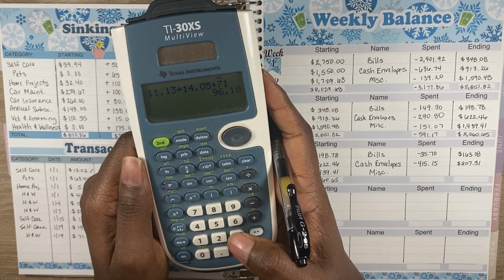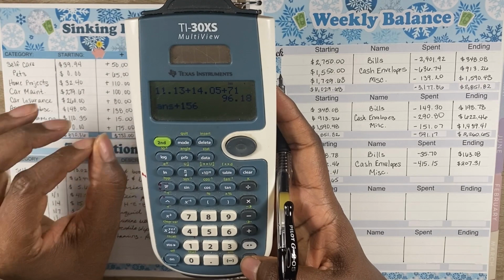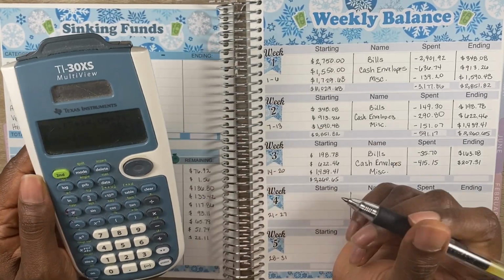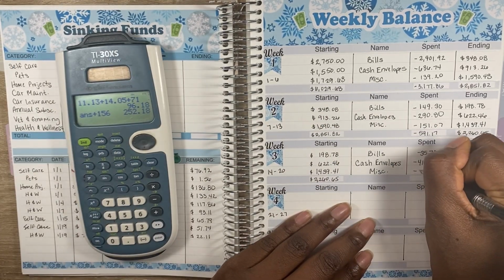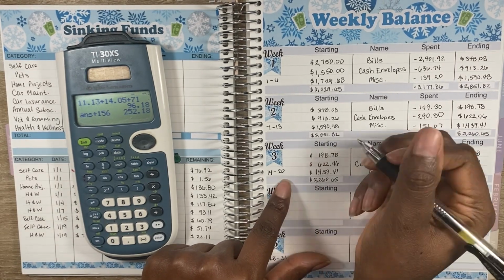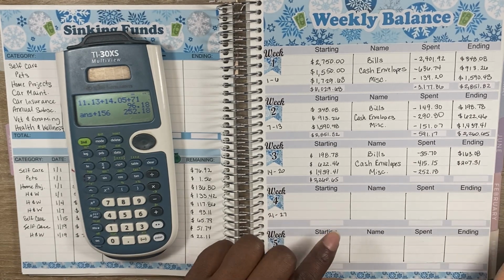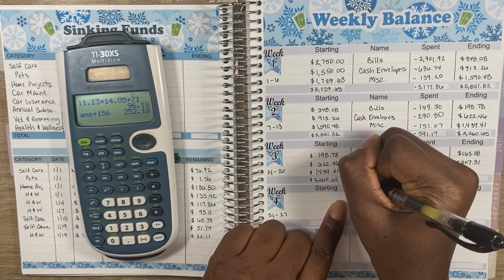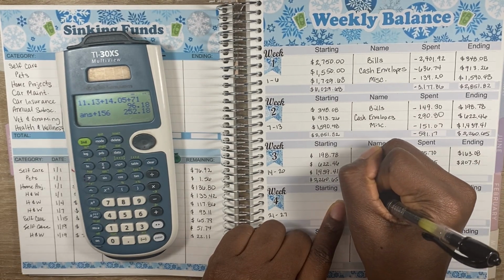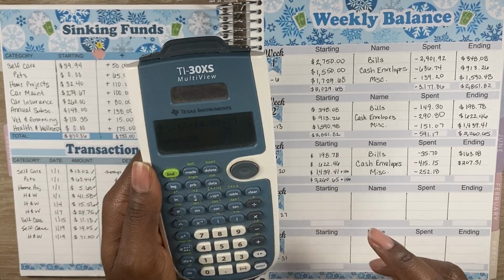So $96.18 for sinking funds plus the $156 from paycheck 3 for the unbudgeted categories. Totals $252.18. So minus $252 with 18 cents. And I also need to write here, I'm trying to think, where do I want to write it? I guess I'll just write it here, plus 156. And then I'll just do right here, plus 156. Just so the numbers will make sense.